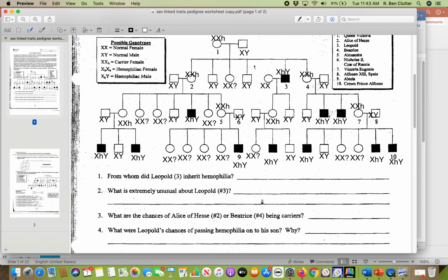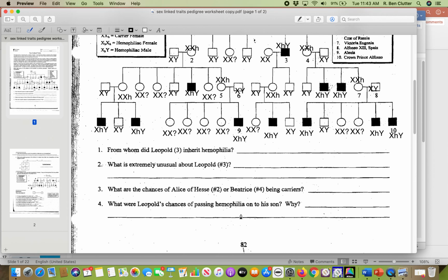So what are the chances that Alice of Hesse, number 2, so that's right here, or Beatrice, number 4, were carriers? They have to be carriers. We know that they're carriers. We figured that out from just filling the whole thing out.